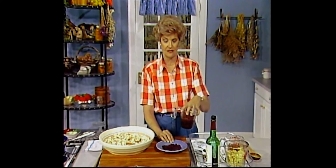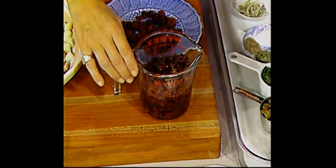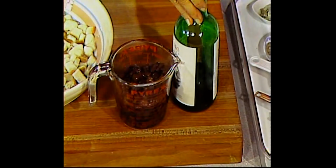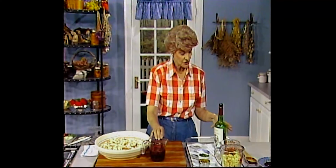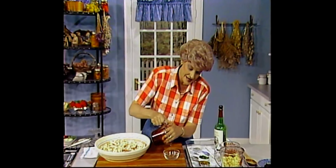And we begin this recipe by soaking 6 ounces of cherries in 1 cup of Madeira for several hours or overnight. Now, Madeira is a wine that runs from quite dry to very sweet. And the one I'm using today is a medium variety from Ohio, and it's very similar in taste to sherry. Now, you want to drain these cherries and set them aside and save the Madeira, because we're going to use that later on.